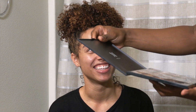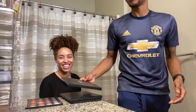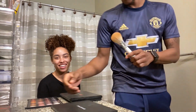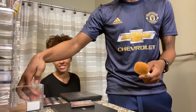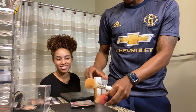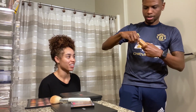Foundation? No, this is, that's too confusing. I'll start with this last. Okay, first things first, you want to grab a, I'm about to say a sponge. Where's your sponge? Here we go. This is the sponge. I think I bought this, right? And this is the foundation. Let's get those out first. First, you want to start off with these two things. How do you put it on here? That's the foundation you want to use?